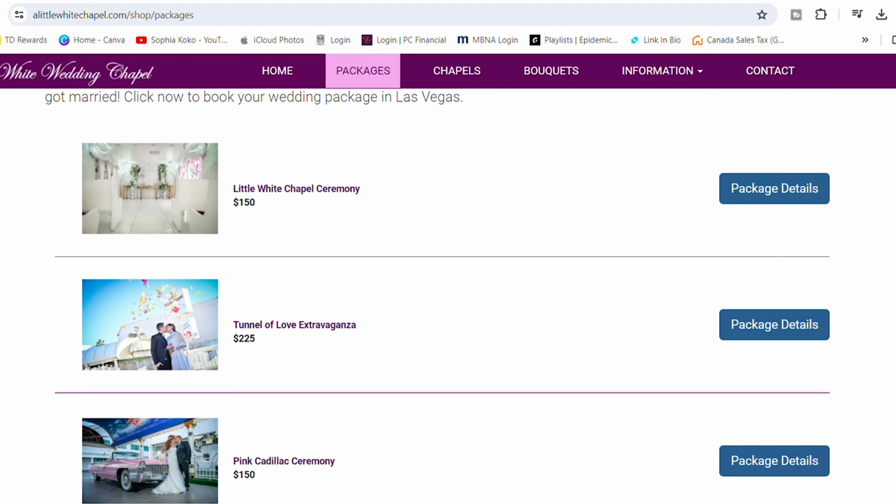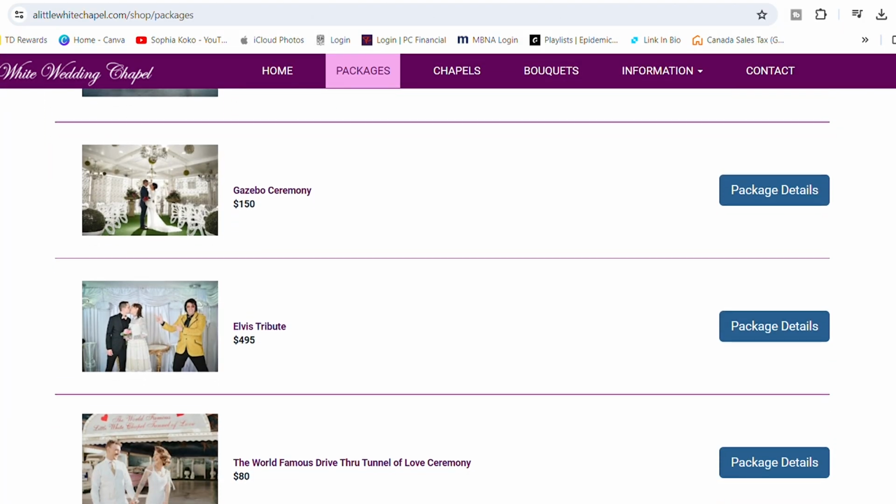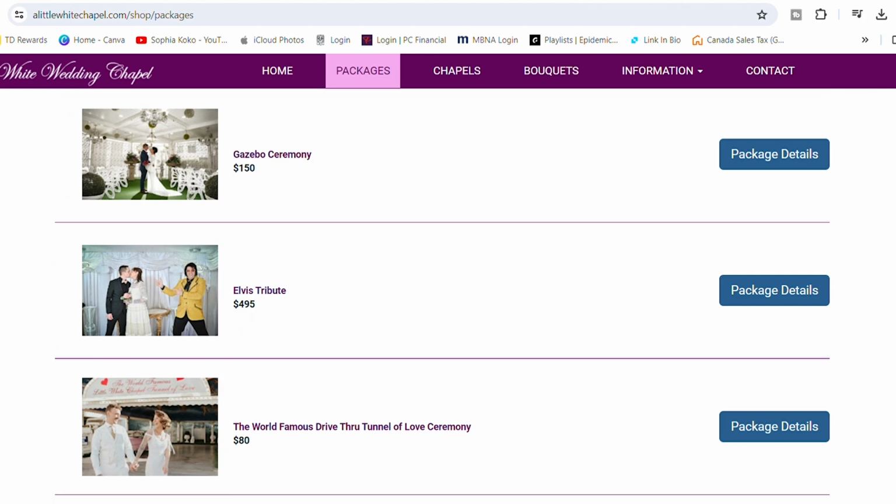And it's fairly cheap. I paid like $250 for my ceremony, and you can have up to 10 guests with that. And I had exactly 10 guests. But if you have more than 10 guests, you have to pay an additional $100 for each additional 10 guests. So keep that in mind.